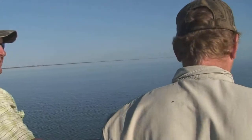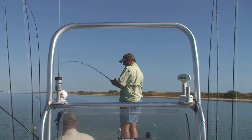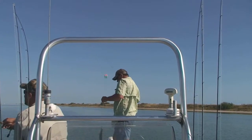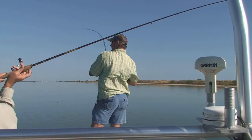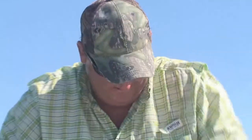Been fishing the bay all my life. Yep, born and raised about 5 miles from here. Graduated from Riviera High School. My dad worked for Exxon out on the King Ranch out here for 35 years. Wasn't much else to do but hunt and fish. You ever get tired of it? Only when the fish aren't biting. Then I want to quit. But usually that ain't very many days.